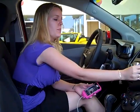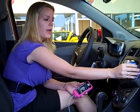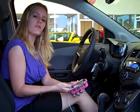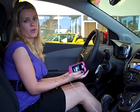With your Bluetooth settings, going back into the system configuration, you can go to your Bluetooth settings, and all you have to do is pair a device. Now you can pair your phone, or you can pair to wirelessly stream your music so that you're not distracted paying attention to your phone. You can listen to your music, you can talk on your phone, and you never have to take your hands off the steering wheel.